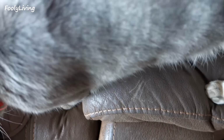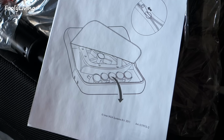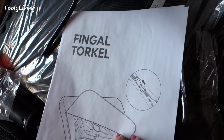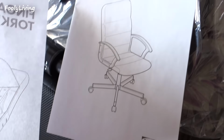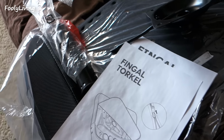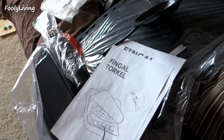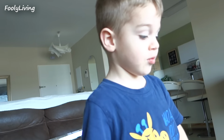Look what this cat did. You're very bad, kitty. She was going crazy. Anyway, I'm going to put Rafael's chair together, his computer chair, Fingal Torquel. And here's the pieces. It's all completely not together. Came in a little box. You're going to tell me what to do?